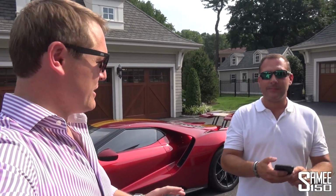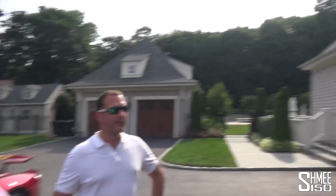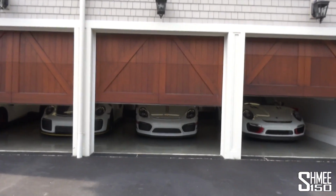Which, by the way, will lead us on to the colours of the cars in your collection. And the first garage doors are opening instantly. There's an app for that. Literally opening up the doors. So let's take a look.